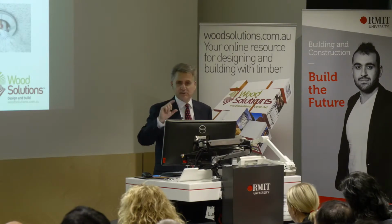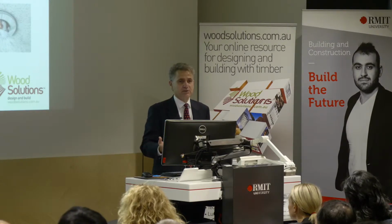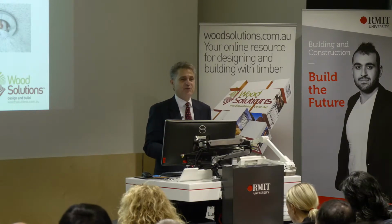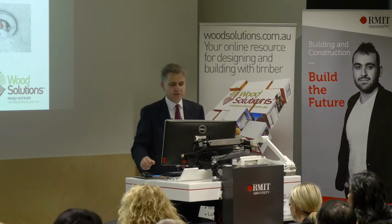Now, you may not have twigged or may not have been clear, but even though we've introduced sprinklers, there's been no reduction in fire resistance level. So it still maintains a 90. Other forms of construction, fire engineers will reduce the fire resistance level because they've introduced sprinklers. We've got sprinklers and no reduction. So it adds to that strength or robustness in the systems.